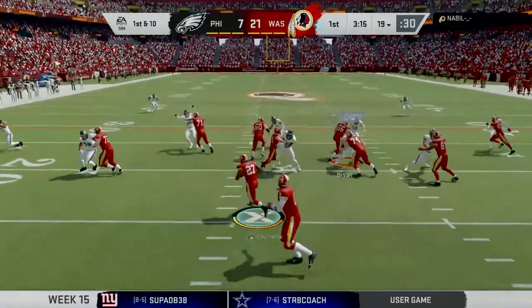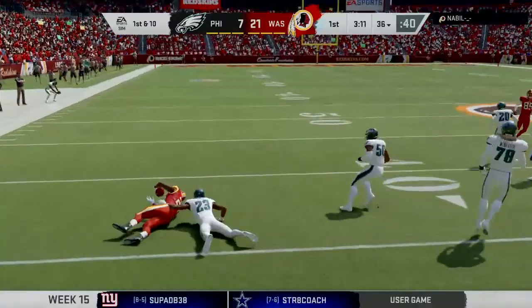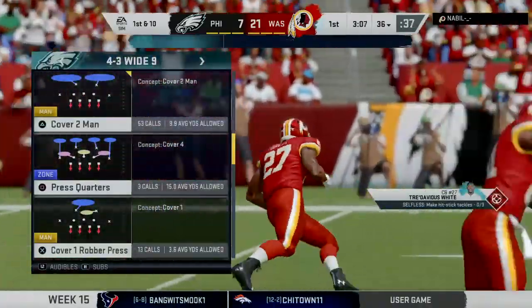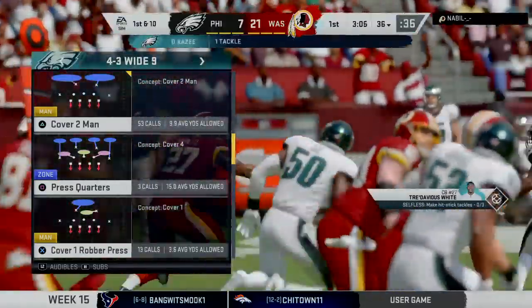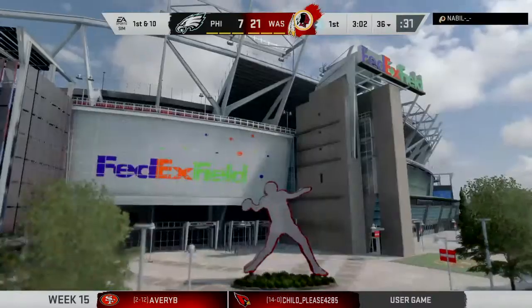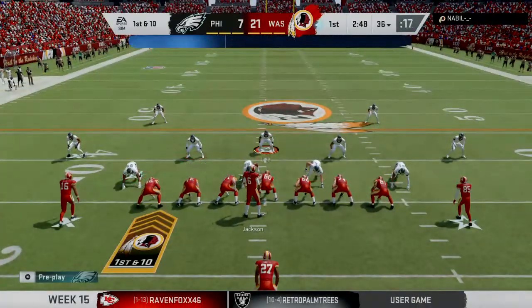Now, you have to do it within your personality. They can't perceive it as fake. But I'd go get after some guys because they don't look ready to play to me. They look flat, uninspired. It's time to get moving. 17 yards that time, and a Washington first. So from the 36 now, 1st and 10.